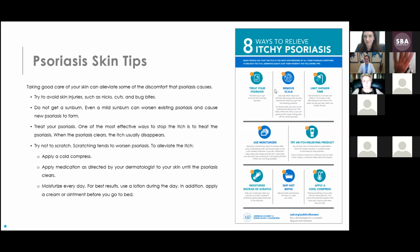I think there was a lot of education, but here's some other skin tips for you as well. Because psoriasis can occur in areas of trauma, whether it's from a cut or a scrape, obviously try to avoid that as much as you can, because that can reduce your incidence of psoriasis. You don't want to get sunburn either. Any kind of insult or injury to the skin can make psoriasis work.